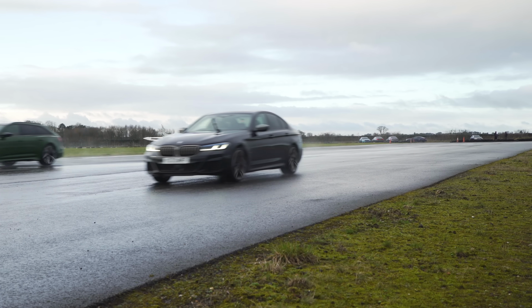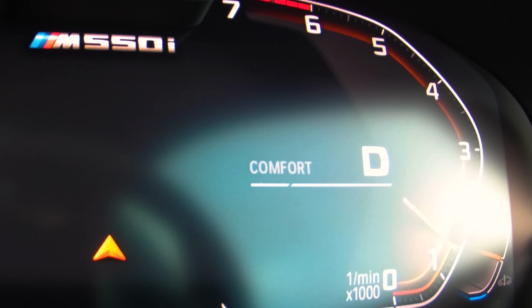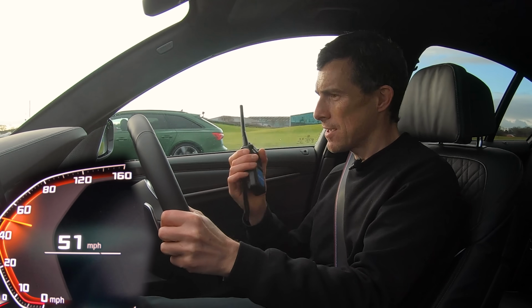Now we're going to have a rolling race from 50 miles an hour with the cars in their comfiest settings. Automatic for the gearbox. I'm going to count it in. Here we are. 3, 2, 1, go. Come on, kick down.